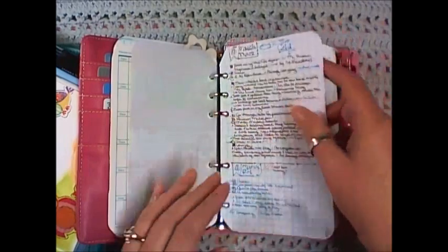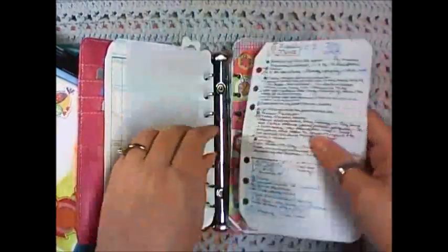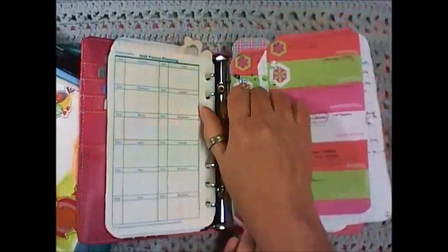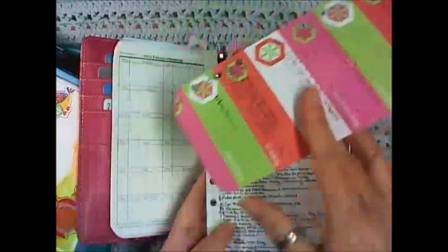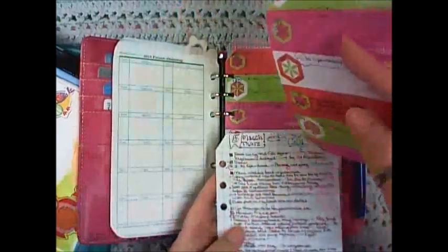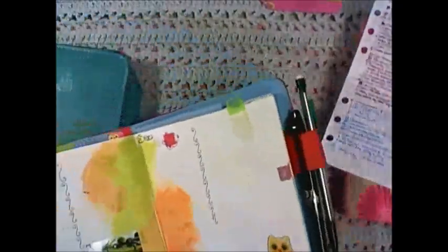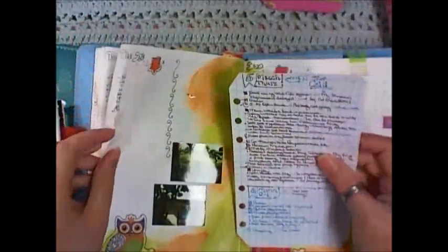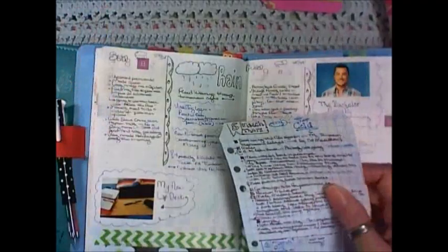So this was last week, and what I'm going to do with this is take it out. This was a weekly sheet, just a notepad from Target, that gives me a weekly overview. And I don't need this. I can actually throw this away because all of this is on the weekly sheets in my Hobonichi now. So this is last week. And this is how I'm going to add everything back in here. I actually started on Thursday, March the 5th. So I'm going to put this in there.